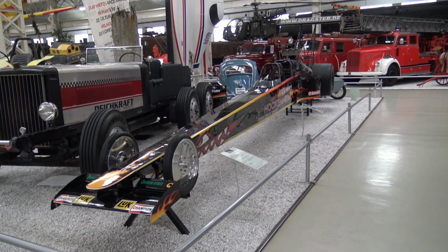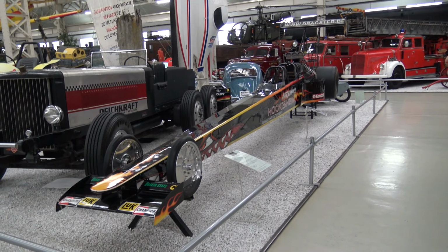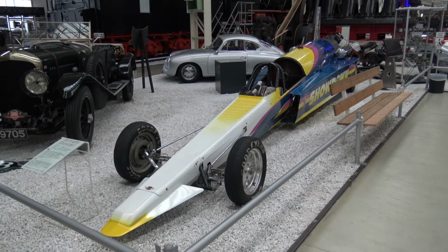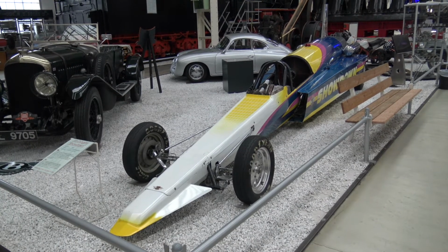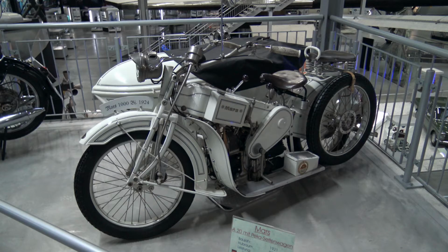They have two dragsters here as well. The first one has 10,000 horsepower. The second one is from 1982. And now, motorcycles. They have the Mars 820 from 1921 with a sidecar here. It has a two-cylinder boxer with 0.952 liters and 12 horsepower.